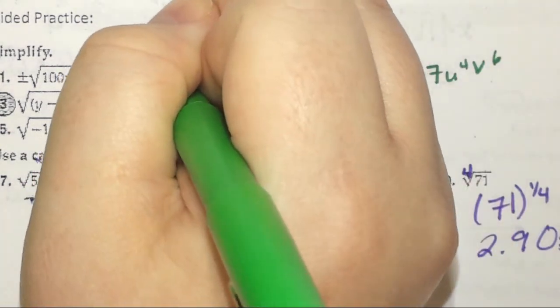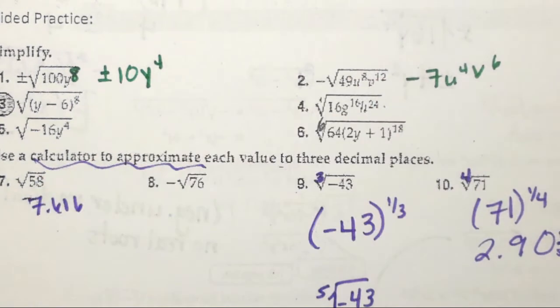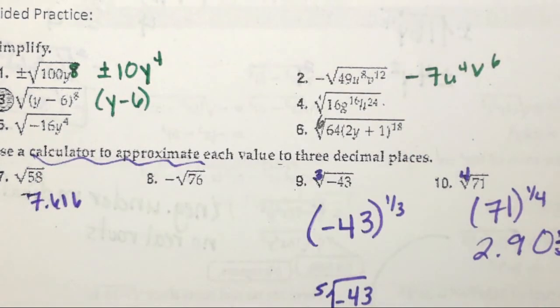Okay, so it was 8 divided by 2. We got a 4. Square root of 100 is 10. Yay. Are there any questions on 1 or 2? No. You can't do any with an index of 2. Okay, so number 3, it's y minus 6, but it's raised to the what power?